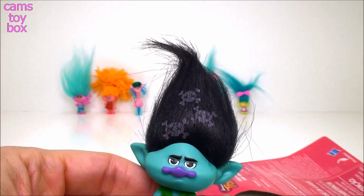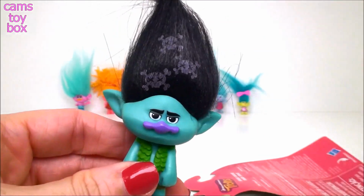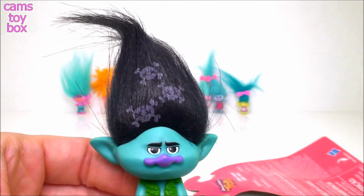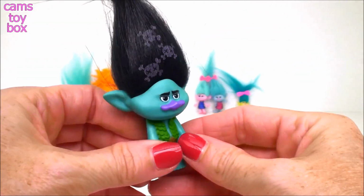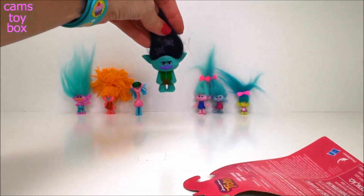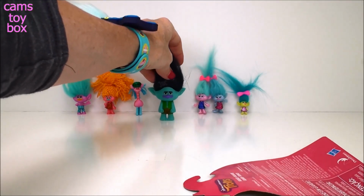So Moxie Dewdrop has hearts, Poppy has poppy flowers, and Grumpy Branch has a skull and crossbones. Keep out and stay away, Bergens. Oh, that's so cool. Oh my gosh, I have to try to find more of these. I don't know why they're so hard to find.